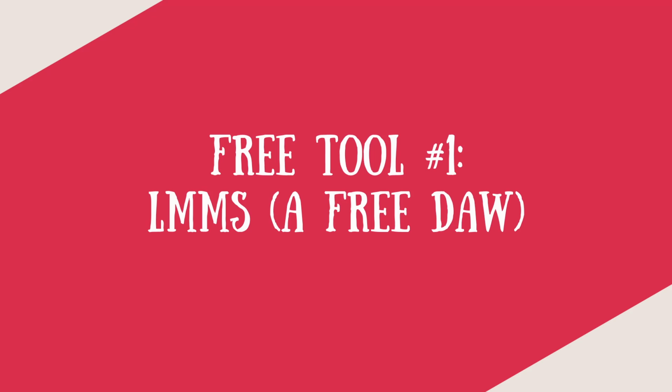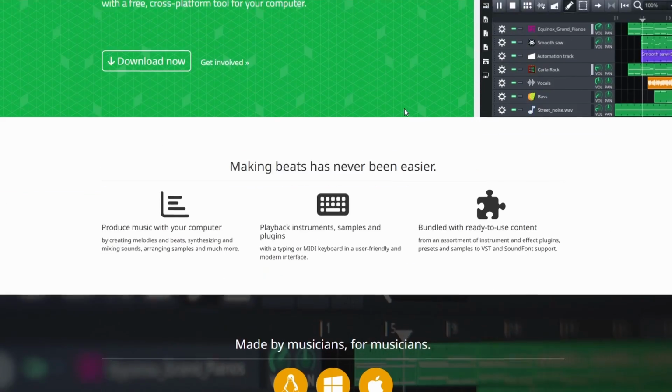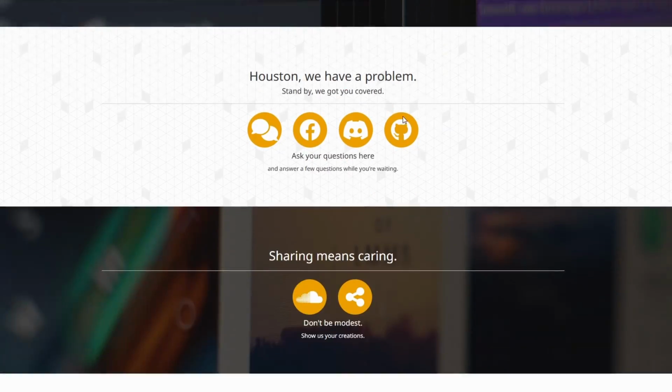LMMS, a free DAW. In order to begin with music production, I needed a place to do it. This is where a digital audio workstation, also known as a DAW, comes in. There were a lot of options out there, but I didn't have the funds for them at the time. So the one I started with is called LMMS. LMMS is free and open source, and it allows you to record, arrange, and edit audio. I found it to be a great tool for me to get started in music production.